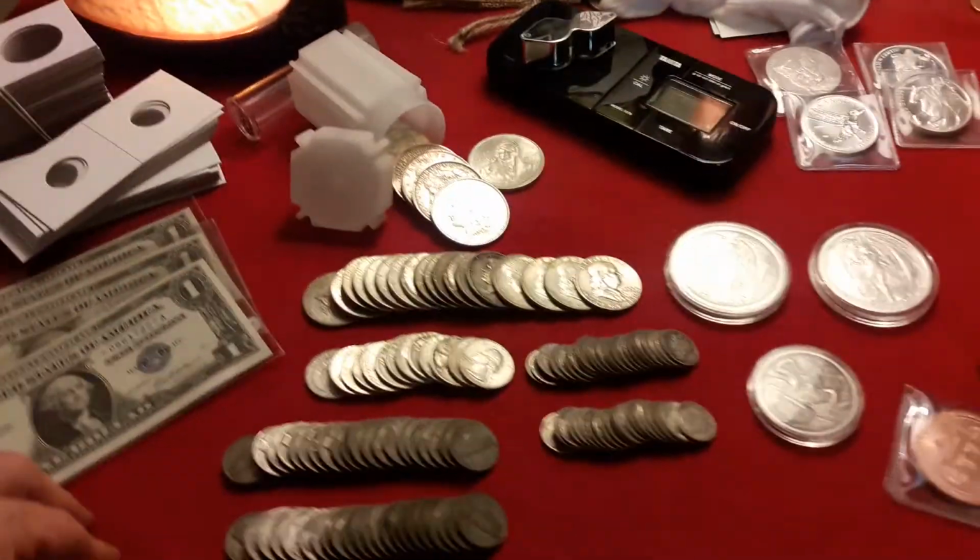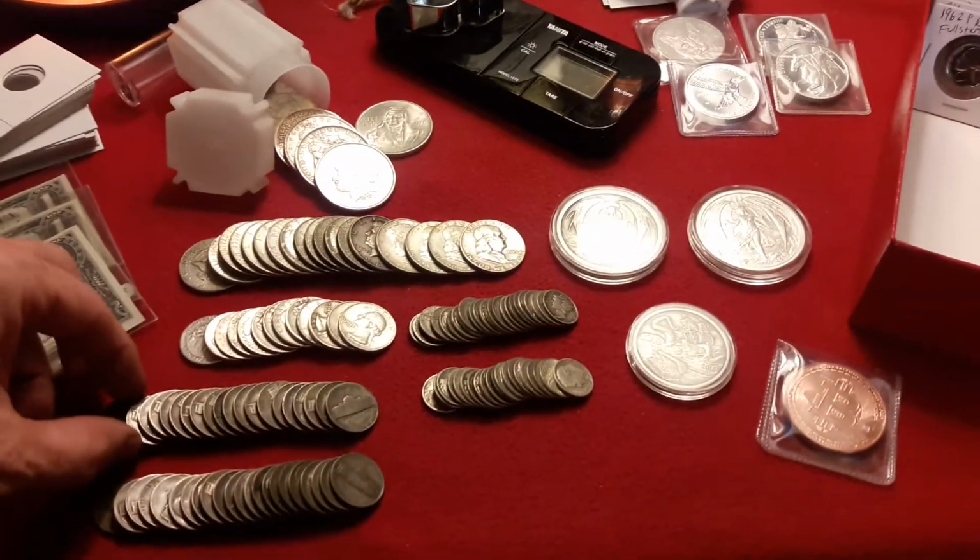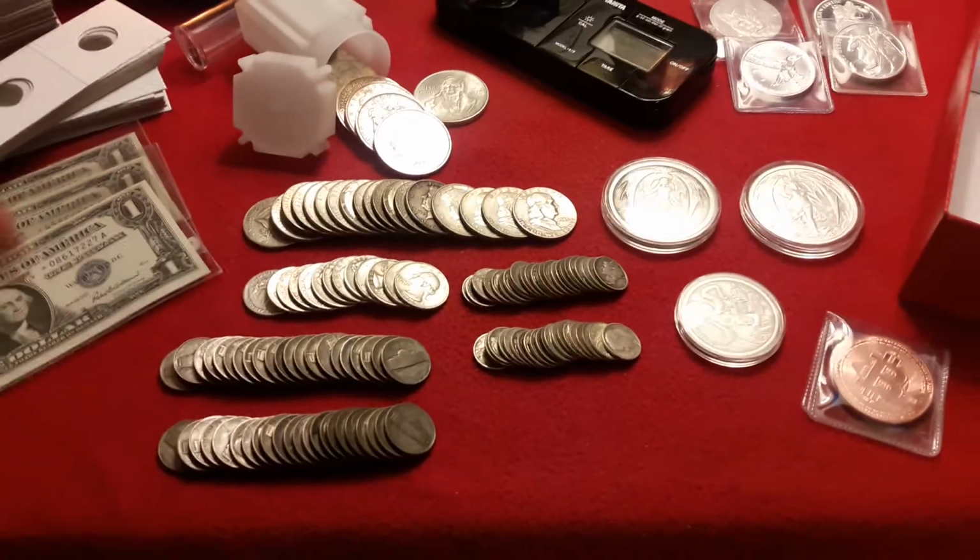So the other thing that I wanted to talk to you about is the ways to take advantage of coin roll hunting to get better things.